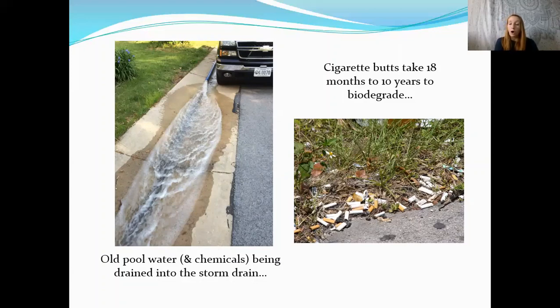Another thing we're all too familiar with is cigarette butts, and these can take 18 months to 10 years to biodegrade depending on the brand and the type. But if you keep finding them along your stream and you're so confused because it's a stream in your backyard and you know you don't smoke, maybe there's an area further upstream where somebody continues to toss them out the window.